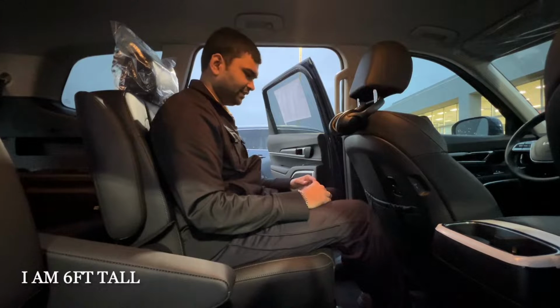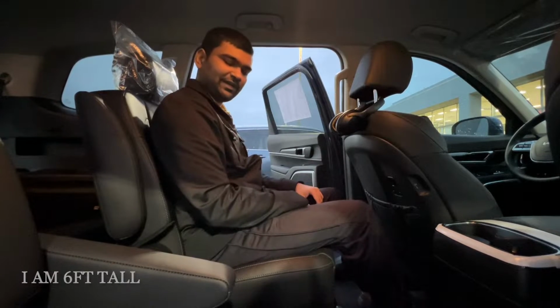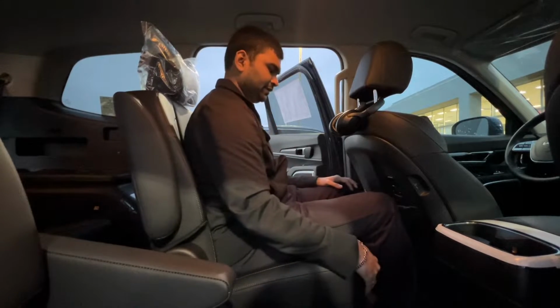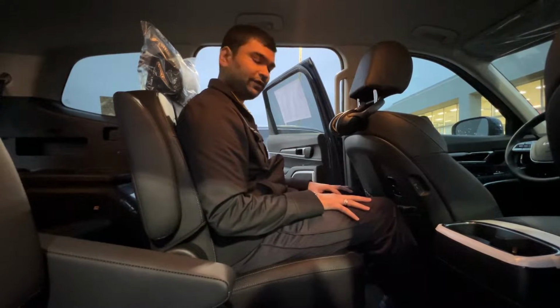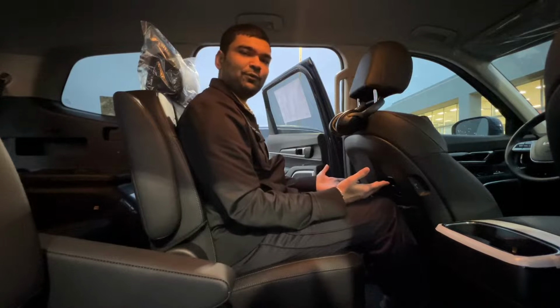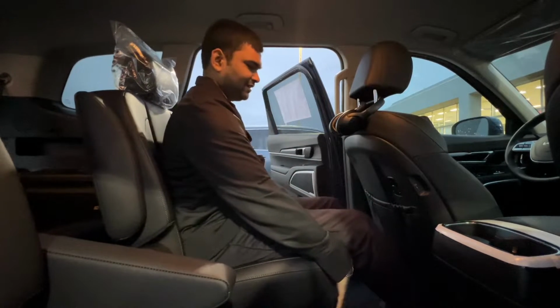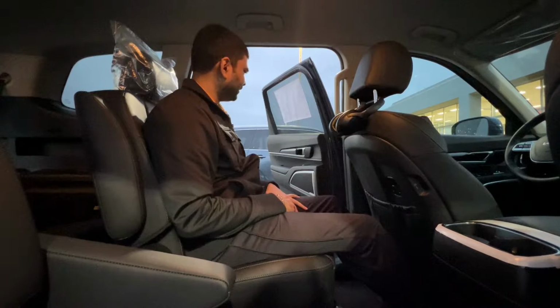Let's talk about the seat. So as you can see, there's plenty of space here. I can move it forward. My legs can go under the seat in front, but this is not how you would want to be when you're going for a long drive. So I would move it back about there. Yeah, I would be comfortable there.